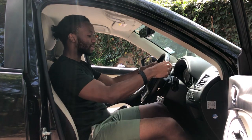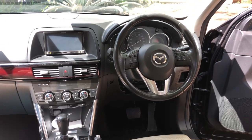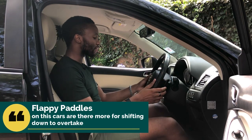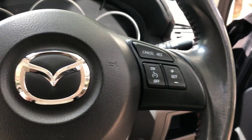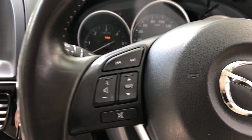Here, you get a really nice, small, sporty steering. It just makes you want to drive the car spiritedly. You have shift paddles on the right and the left for your up and down. You have buttons to control your cruise control and your music controls on your left. Here on the side, you have more features.